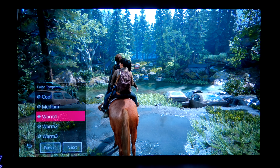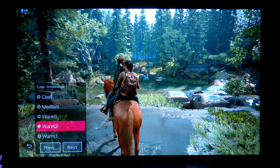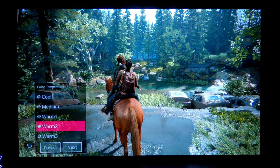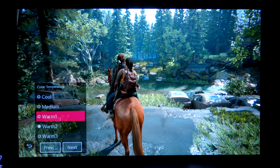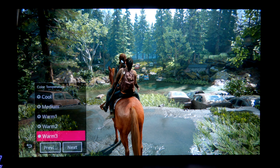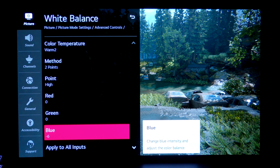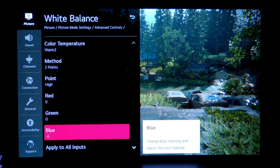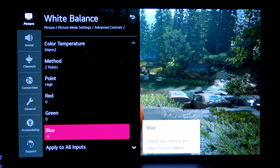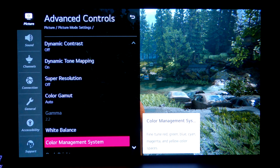I used to go with warm 1, but I feel like the more I use this OLED, and OLEDs in general, they really do have a bluish tint to them. So I try to combat that by going warm 1 or warm 2. Warm 3 is just a little bit too much in my opinion, so I keep it at warm 2, and then I go down here under the 2 point method and I turn blue down to -6. I used to do warm 1, blue -12, but since I've been doing warm 2, at least for this game, I do blue -6 now. That looks best to me. Again, totally subjective, you do what you gotta do.